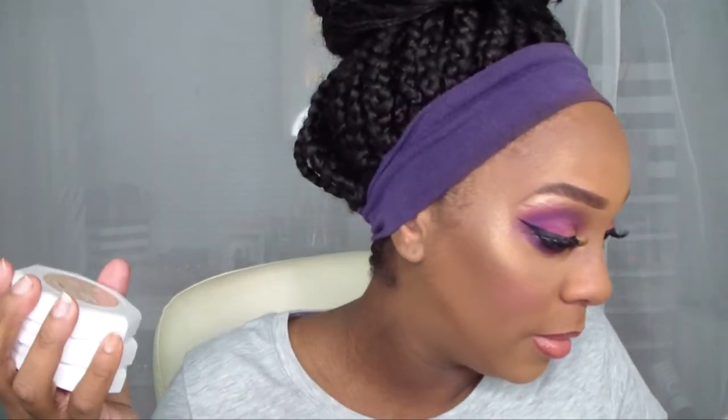These highlighters though, so the highlighters, let's talk about those. The highlighters are very versatile. You can definitely use them not only as highlighters, but you can also use them as eyeshadows. I did once before use Trophy Wife as an eyeshadow, and it worked out pretty well. It is very, very glittery.